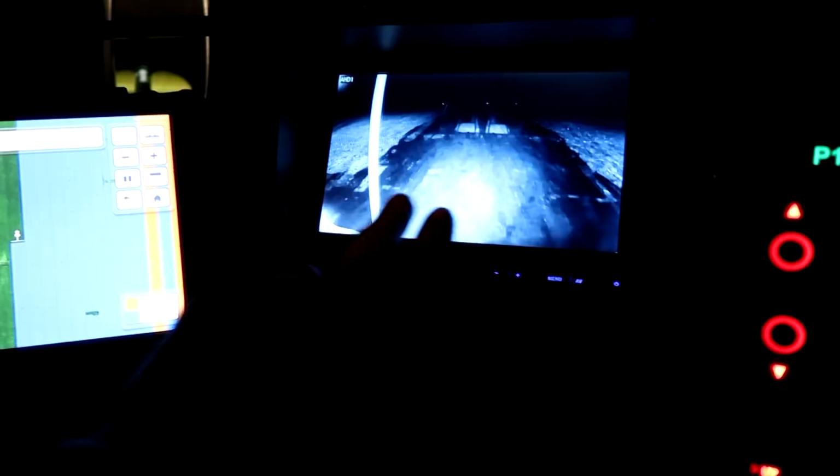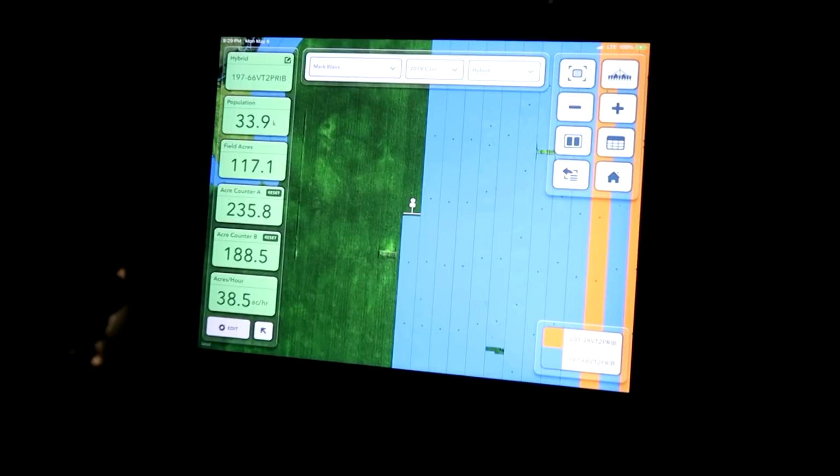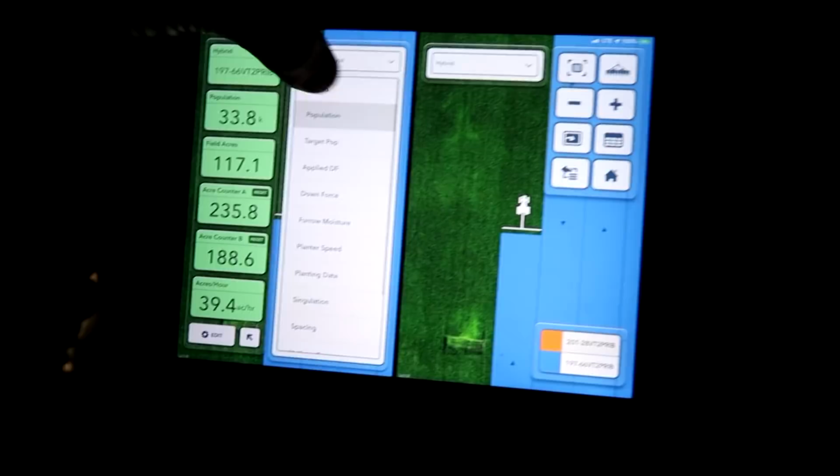So that's the control box there for the row cleaners. There's my camera looking out the back. The dust messes with it a little bit at night, but I can still see my rows, so I'd be able to tell if my closing wheels are pushing anything. Got my field view going. I can switch these and watch population, hybrid, all these different things. I can watch all kinds of stuff, whatever I want to see up there.